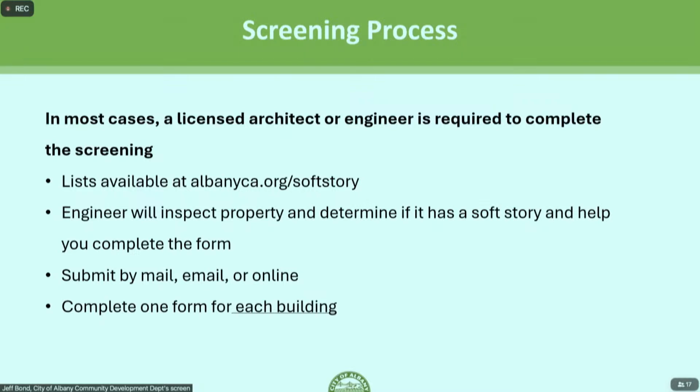We do have some lists available online at our website, albanyca.org/softstory. So you can go there and take a look to find some engineers to come and help you. You can also just use Google. Anyone you like is fine as long as they have a license. And that engineer or architect will come out and inspect your property, and they will determine whether or not it has a soft story, and they'll help you complete that screening form.